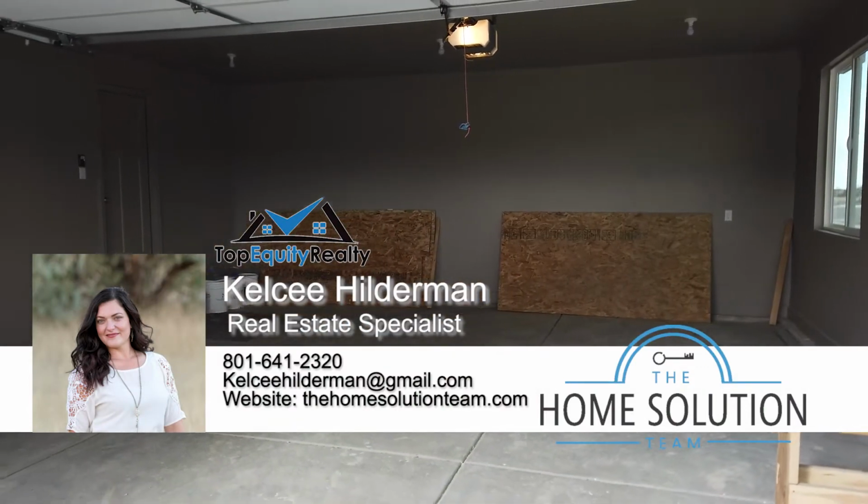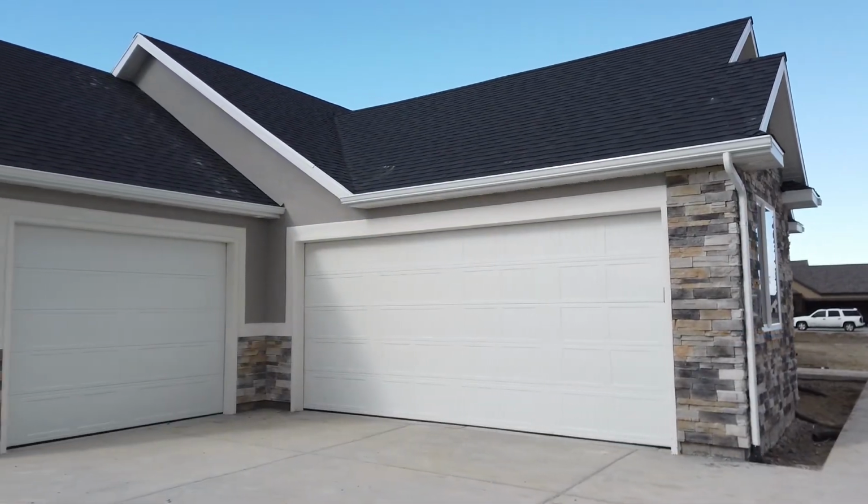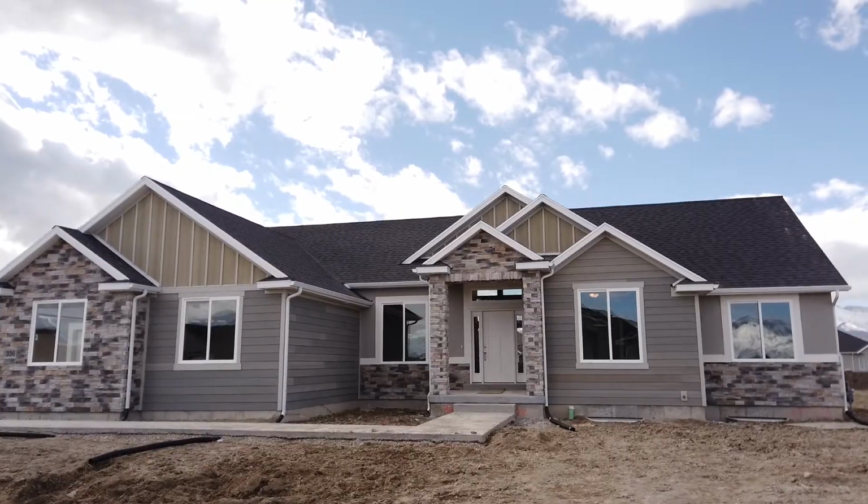Yeah, look at the size of the garage. That's great. Yeah, and it's fully finished. So you get it insulated, painted, and trimmed, even your garage doors.